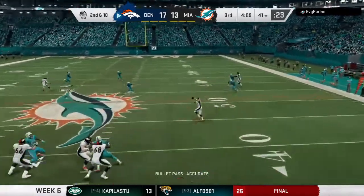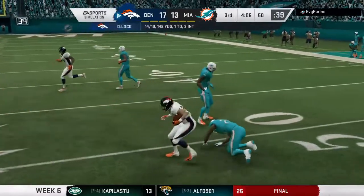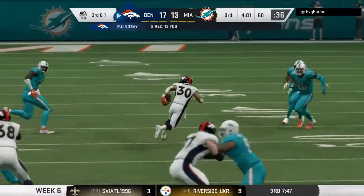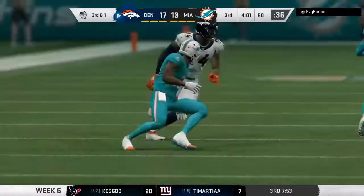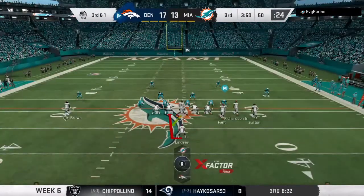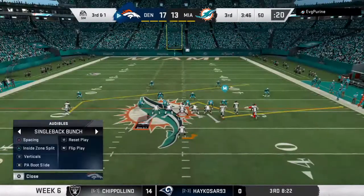Block again here on 2nd and 10. This one complete to the running back, Lindsey. It's a 9-yard pickup on the play, and that is going to set up a 3rd and 1. Everyone's got to be able to catch the football. Doesn't matter what position you play, but if you're on offense, be aware a ball may come your way. Came up a little short on the last pass play. They did get 9 yards out of it, leaving him with a 3rd and 1.